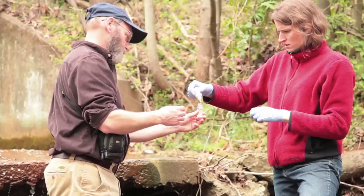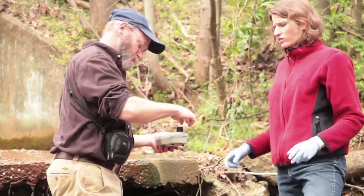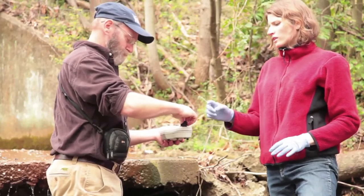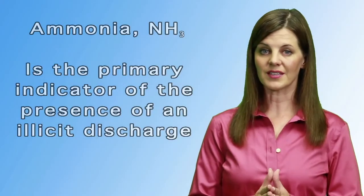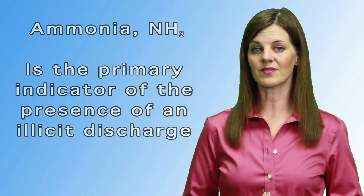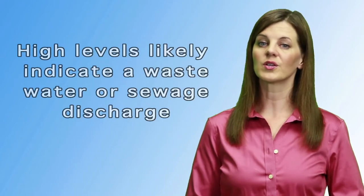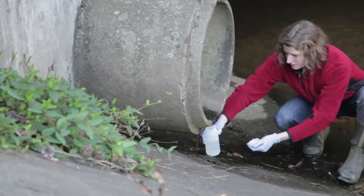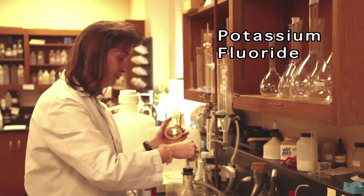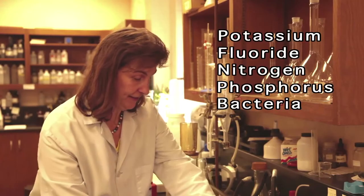Since illicit discharges may be hard to detect, a series of water quality tests should be performed to determine the source of the water and get quantitative discharge measurements. Ammonia is the primary indicator of the presence of an illicit discharge. High levels likely indicate a wastewater or sewage discharge, and while some analyses can be done in the field, tests for potassium, fluoride, nitrogen, phosphorus, or bacteria are best conducted back at the lab.